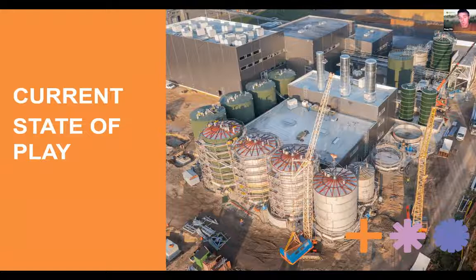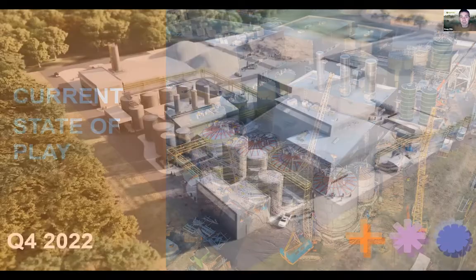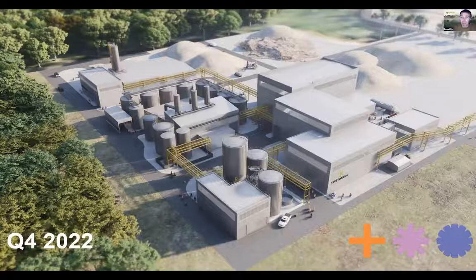for sequential startup and commissioning. And this is the model that we are moving towards at the end of next year.